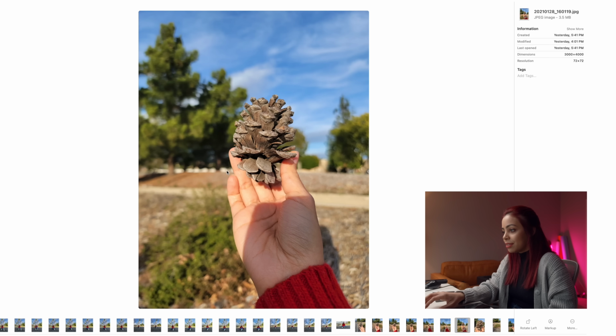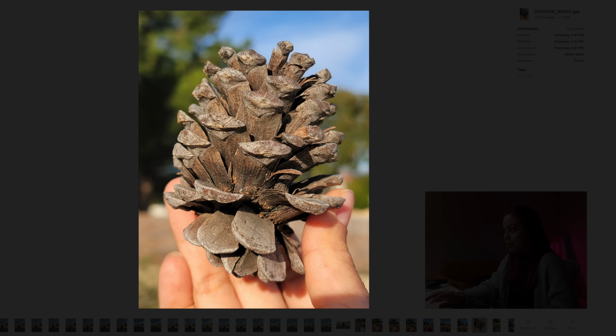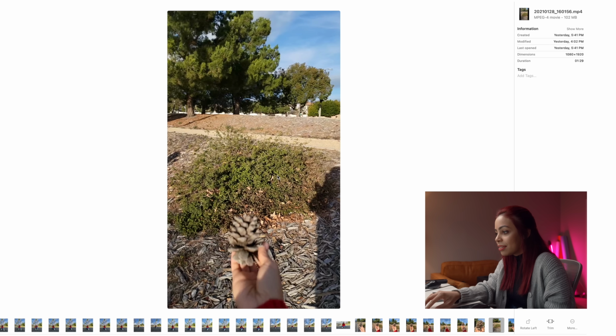These look great. This is a telephoto shot. This is just using the main telephoto, not the periscope telephoto, so this is not super zoom or anything like that. I like how this looks.